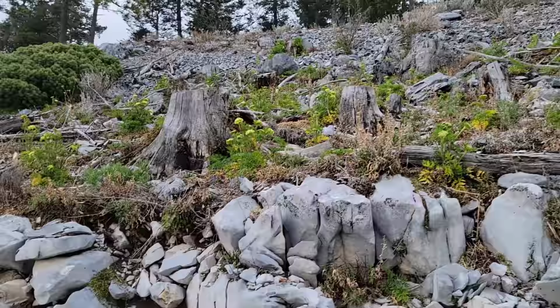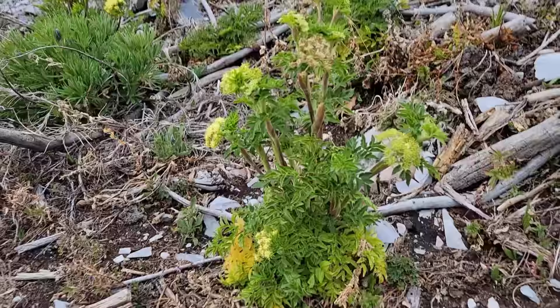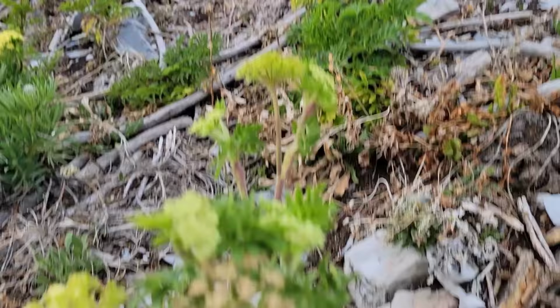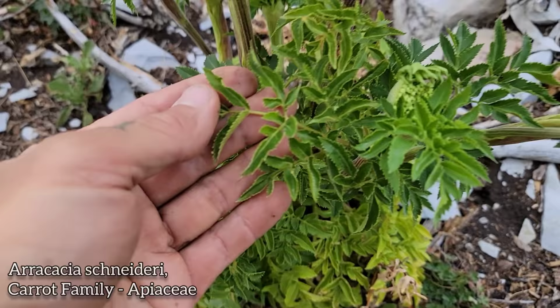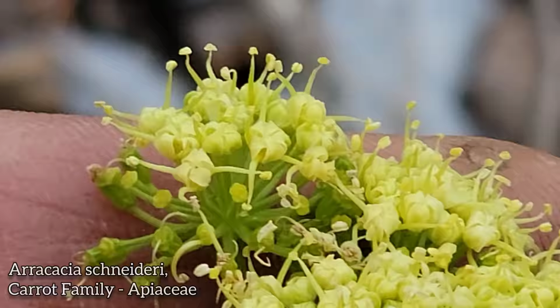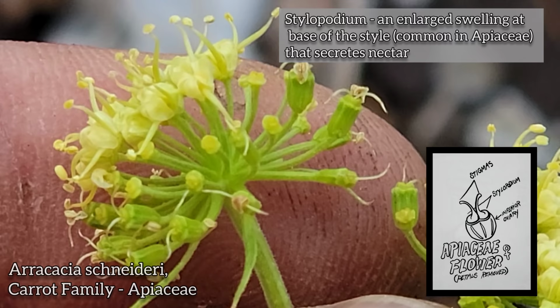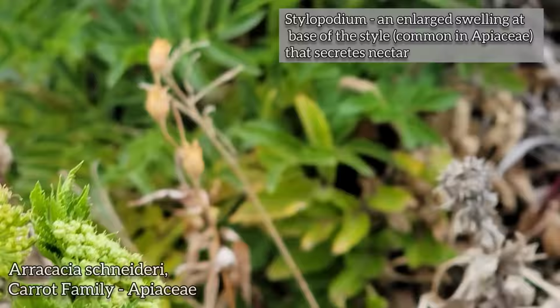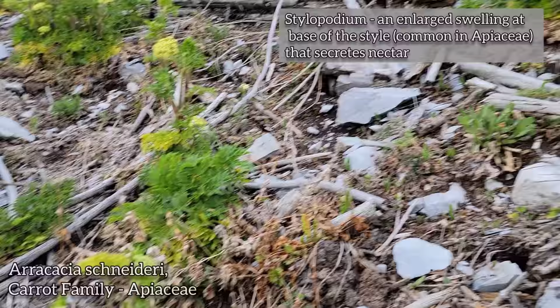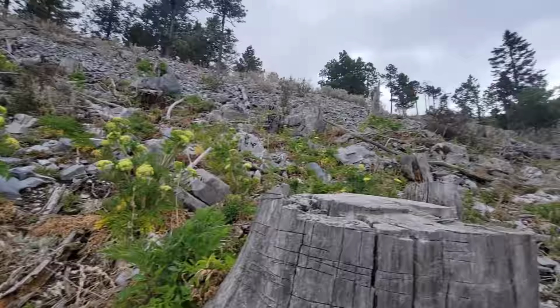Oh, we got a member of the carrot family up here. A member of Apiaceae. Ooh, look at that. Look at those umbels. Look at the leaves. Almost looks like an angelica. There's the tiny flowers. Touch my stylopodium. There's those ovaries. See, the flowers already done on this. A lot of cool carrots when you get to the higher elevations. Almost at the alpine elevation. Almost where, you know, the trees basically top off.